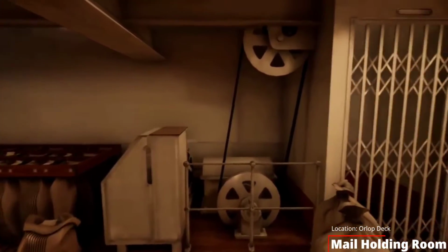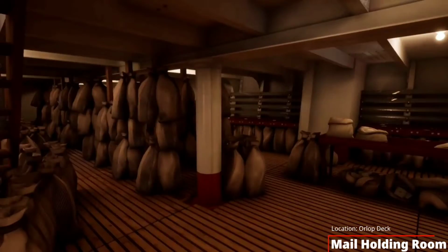This is the holding room, located on the orlop deck, directly below the mailroom. This is where the mailbags were held and stored.